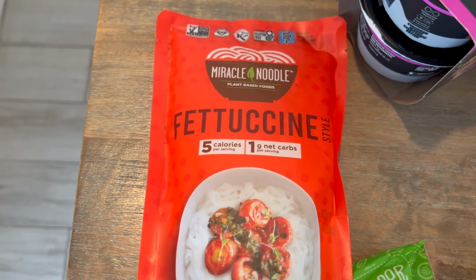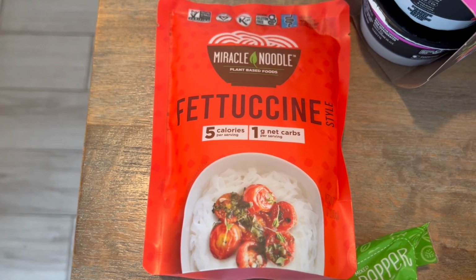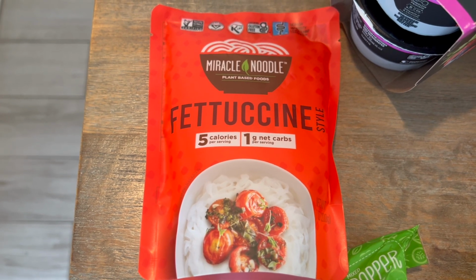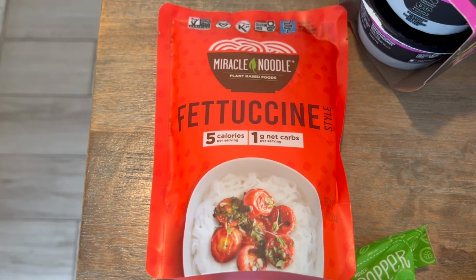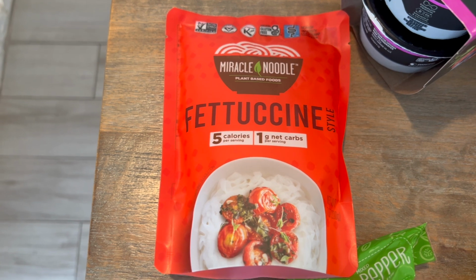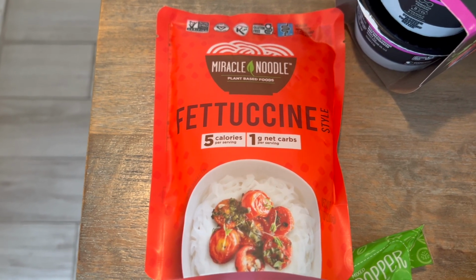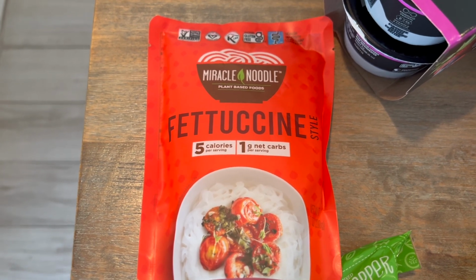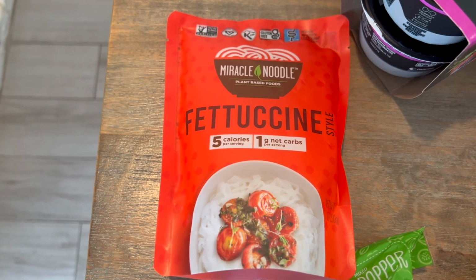So again, my expectations are not that this is going to taste exactly like pasta. And if I wanted it to be pasta, I would just have pasta. My preference is usually a lentil pasta because it has a little bit more fiber and protein, but I kind of just want to experiment with that. And I think that's a good, healthy approach to have, is to understand this isn't going to be like a giant bowl of pasta, but it will be fun to see if I can turn it into something I like and just revisit Miracle Noodles and see if I can do them a little bit better.